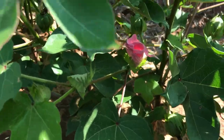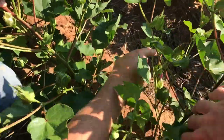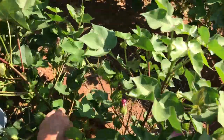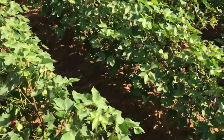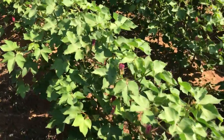Oh, but your ass, kick here. Look, you got 4 of them right here. How is it still wet? I guess some dew? Yep. No, this is a very good fruit set on it.